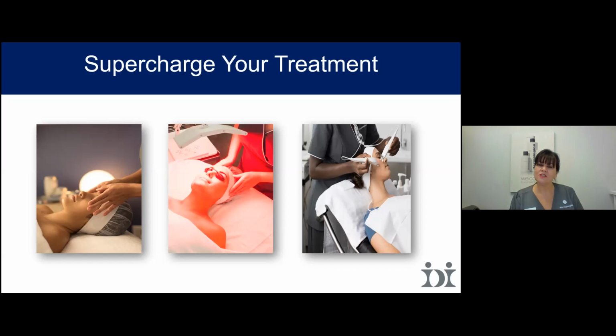But when we think about supercharging our treatment, non-electrical modalities are also great additions. We can use cold stones or globes. These are wonderful for reducing inflammation. Jade rollers can help with puffiness, and gua sha is excellent for revitalizing a lackluster skin.